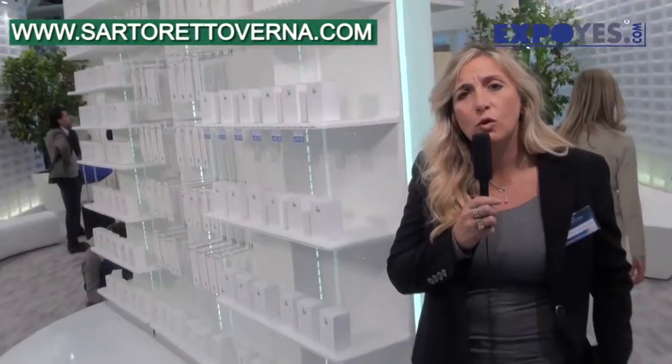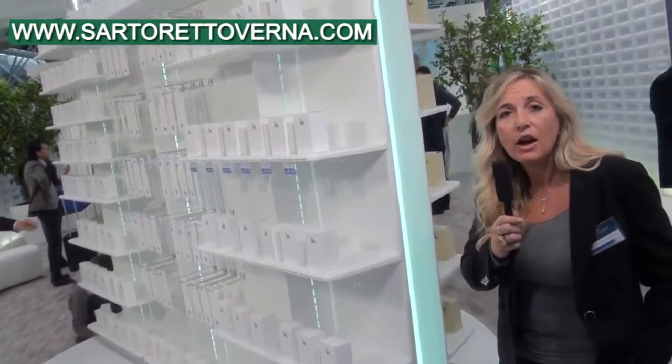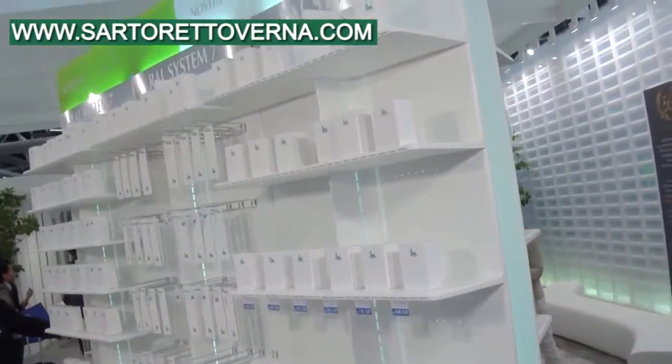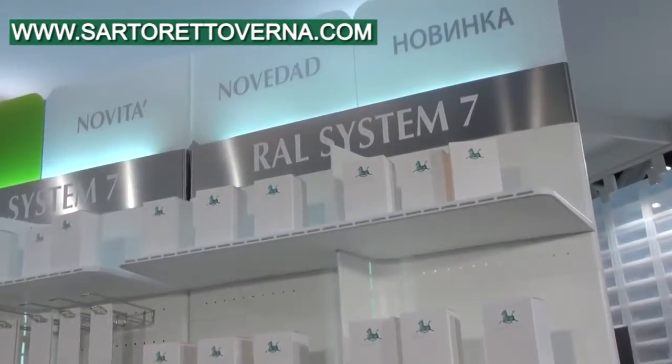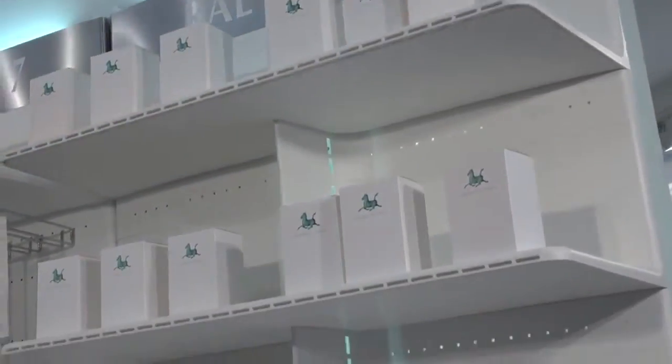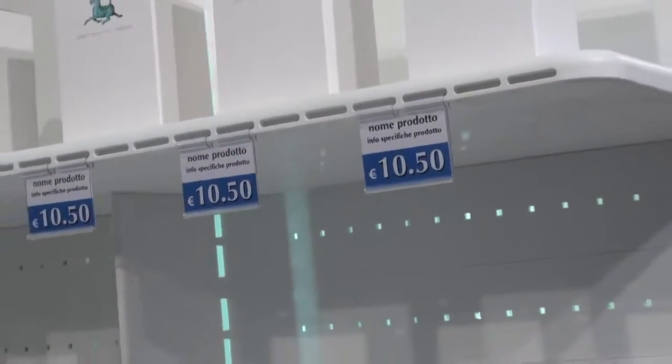I want to introduce you to a new expo, the RAL 7 system, a completely new system that we put on the market. The system is made of a top with a double visual in plexiglass and sandblasted steel, and some shelves in ABS.